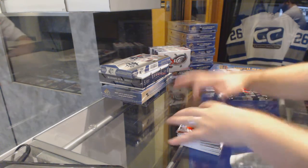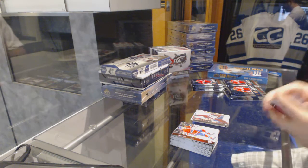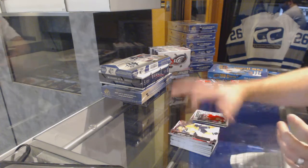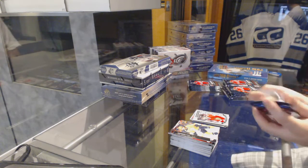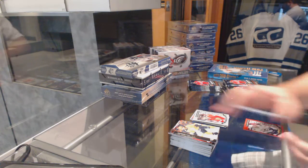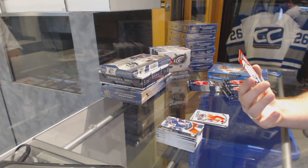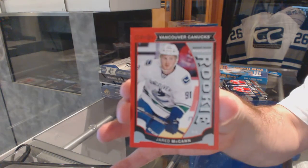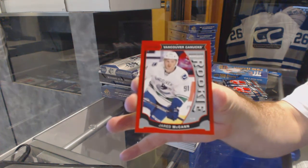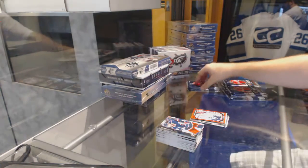Nathan MacKinnon for the Colorado Avalanche, canvas. Let that sink in. Vincent Hinostroza, marquee rookie for the Chicago Blackhawks. That's cool. For the Vancouver Canucks, a marquee rookie red border, Jared McCann. Those are case hits.